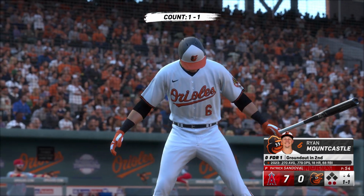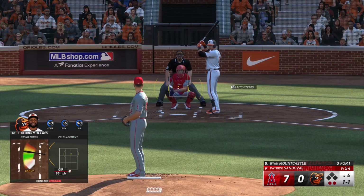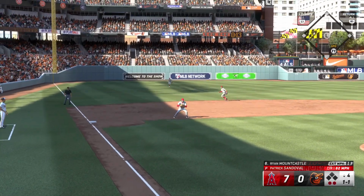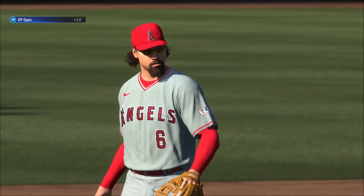And now the DH, Ryan Mountcastle. 1-1 now. Chop to third. The throw to first. Three up, three down, inning over.